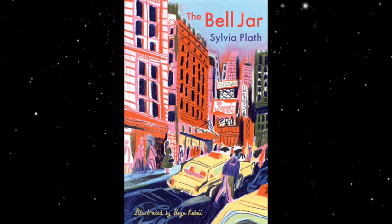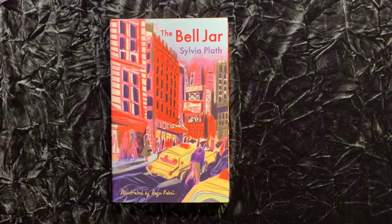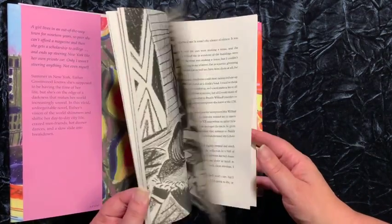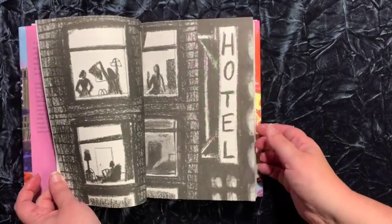Next I've got The Bell Jar by Sylvia Plath. This edition is illustrated by Bea Rabai with haunting black and white pictures throughout. It's a glued spine, but for the price, it's probably not intended to be anything super high end. It's just a great way to read the book.